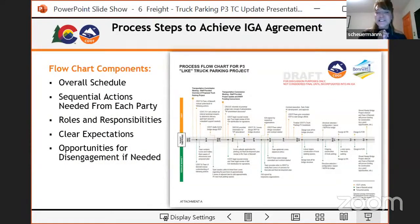So, one more thing to mention, commissioners, is that we outlined this process steps to achieve an IGA. We just got news yesterday from contracts, since the IGA will be between CDOT and the town of Bennett and there is no exchange of monies, we could actually go to an MOU as an instrument for agreement, which is a lot less detailed than an IGA. So with that being said, we have developed this process flowchart.